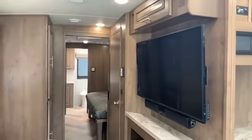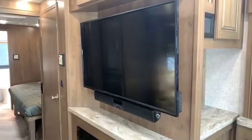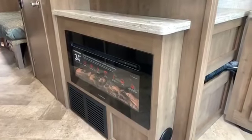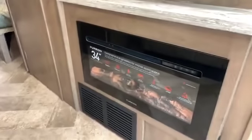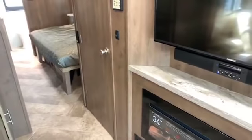And that makes for good seating when you're watching your television on this nice flat screen TV with a sound bar. Or maybe if you're just sitting and enjoying the ambience of the Furrion fireplace. That fireplace will actually double as a space heater. So on a chilly morning, you'll be able to take the chill out of the air with that.